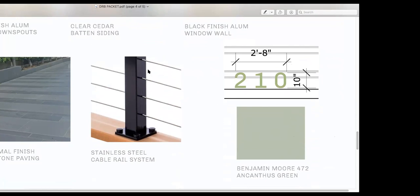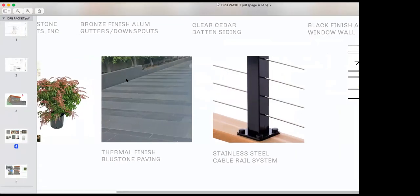The cable rail system, again, you're probably familiar with this. You do see it around a lot nowadays. So it's 1/4 inch braided aircraft cable is the horizontals, and then the stanchions would be a powder coated, in this case, black steel. The paving, as I mentioned, would be thermal finished bluestone.